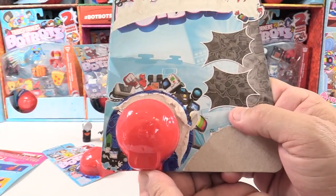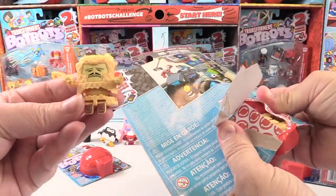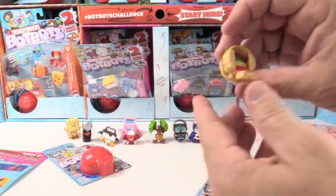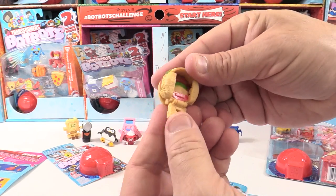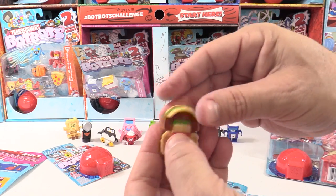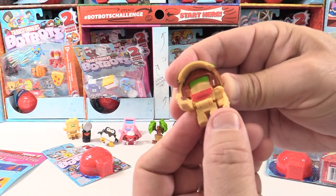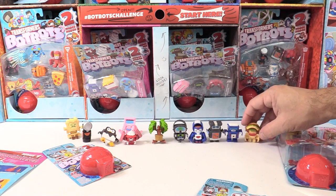Each of our five packs came with one mystery figure. I open mine up. Let's see who I got. Here we go. I got his other arm. I was pulling it the wrong way. Oh, yeah. Who'd you get? I got Burgertron, from the Lost Bots collection. Cool. Look at him. He's easy to transform. Oh, I love him. He is really cool. I have come for your pickles. Awesome. I like Burgertron.